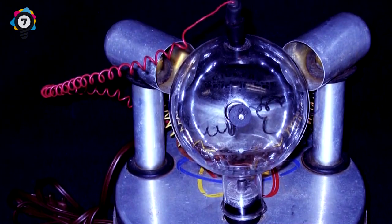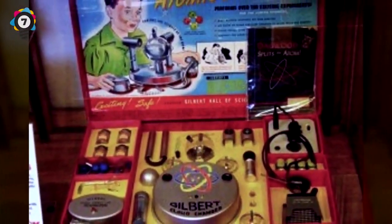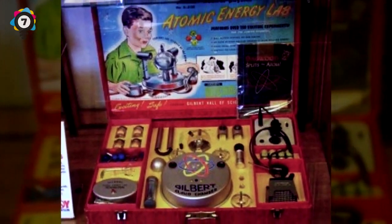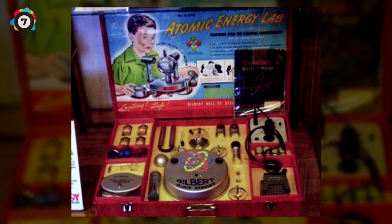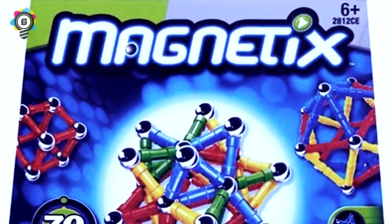Alas, this radioactive playset was only available for 1 year. The reason for its short lifespan was due to the fact that this product was sold at a cost of $50, as well as the fact that we think a few adults also had second thoughts about letting their kids play with radioactive materials.